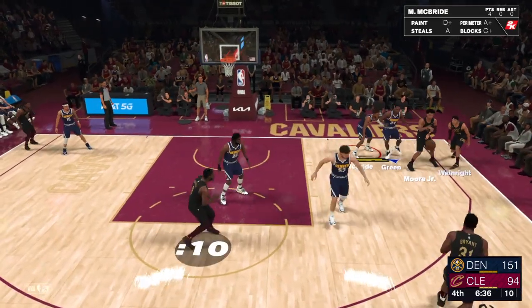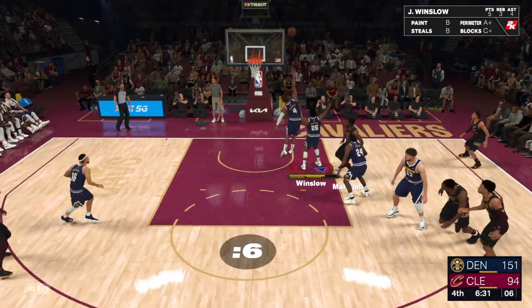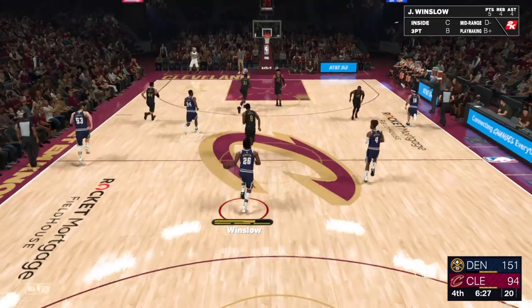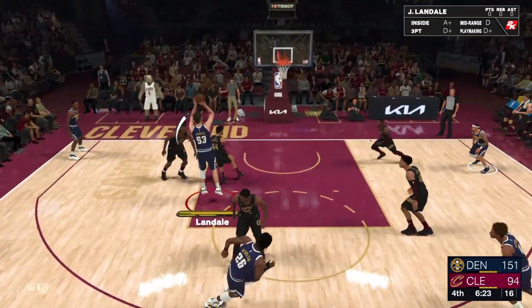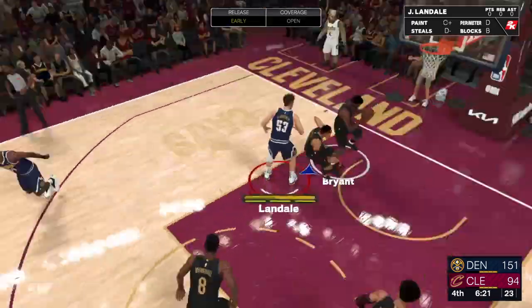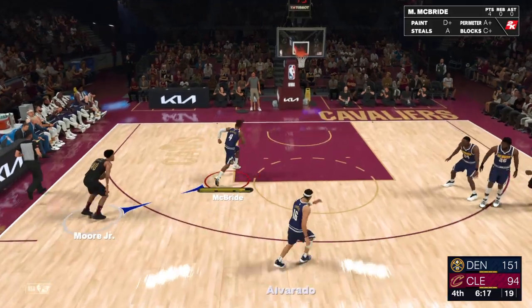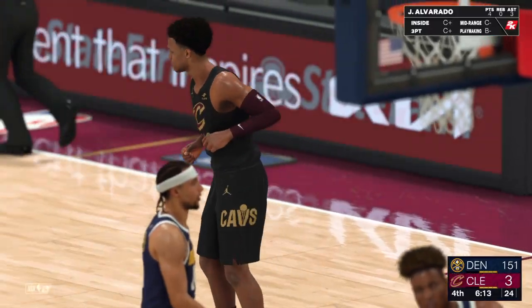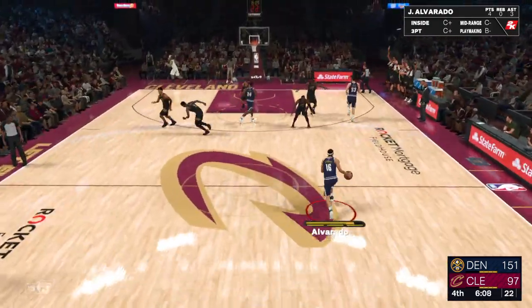Here's Moore. Outside, Bryant. Here's Marshall. And Winslow pulls it down. Winslow's got his 4th rebound in this one. Here's Landale. And again, Denver no good. The Cavaliers shooting just 30% from the field here in the 4th. And here's Moore outside. Gets it to go from beyond the arc. Moore's got himself going there. His first points of the game on the deep ball.